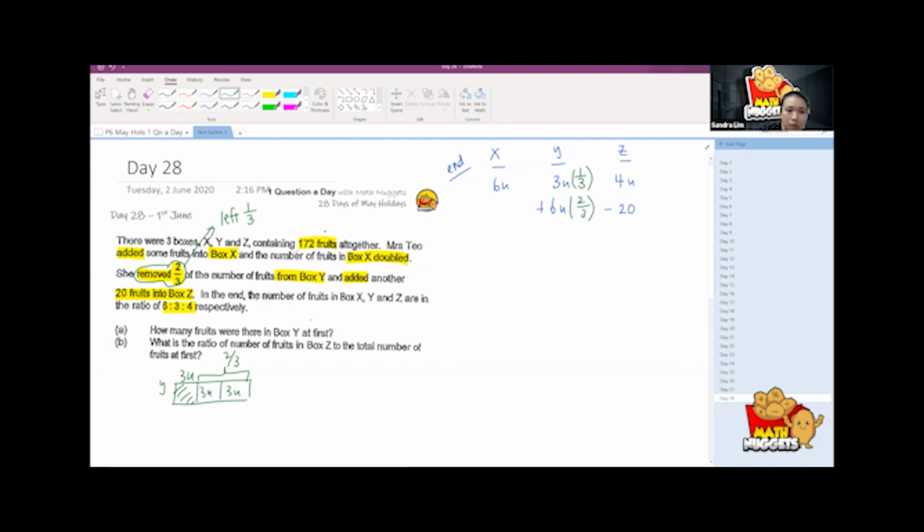Then as for X, X doubled. If X doubled and became 6 units, now I'm going to work backwards and halve it, because that's the opposite of double. So what's half of 6? I take out 3U. So at the start, X had 3U, Y had 9U, and Z, I'm just going to write it as 4 units minus 20.